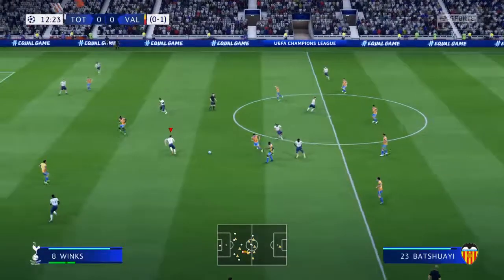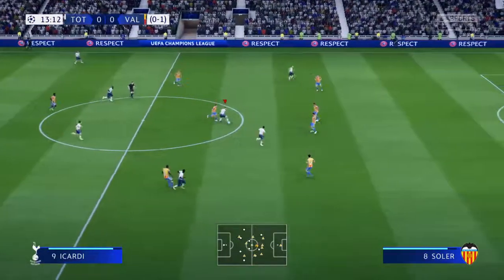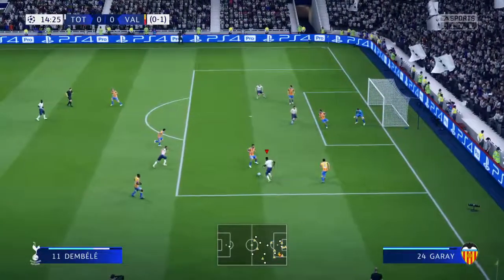A high-profile football club deserves a high-profile home. And you've got to be impressed with this new Tottenham Stadium. Wow, it's absolutely fantastic. Slipped through by Lucas. And this is Dembele.